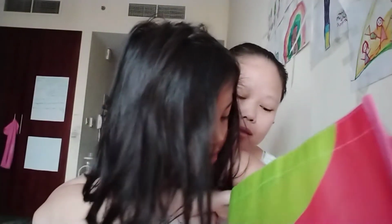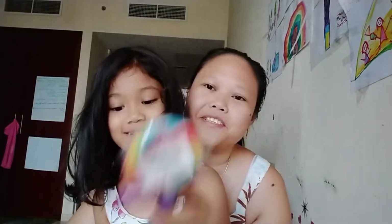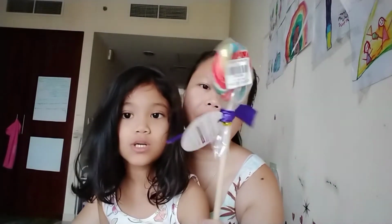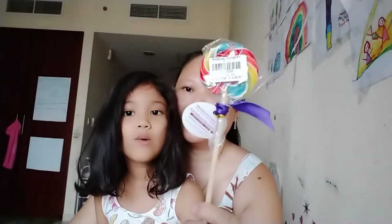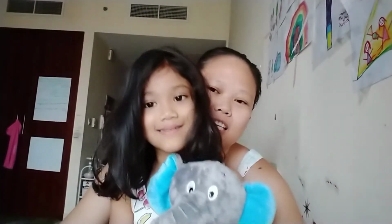And guys, I forgot to tell you, she bought two lollipops for each girl. So this is the rainbow lollipop actually. This is also around 200 pesos. So we've taken both of them. Yes. So this is what she's got.